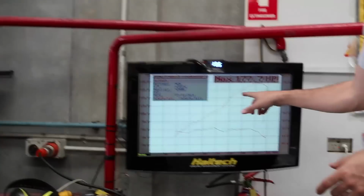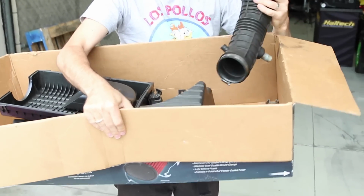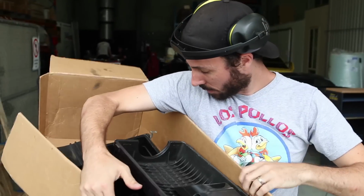Now we put the factory system on. Who's excited? I am. It's going to be amazing. And we'll also just put that in horsepower as well. Oh, there it is. So horsepower at the wheels. This is the system that came on the car from the factory, including this. Yeah. Hello. So now we put all this stuff back on.